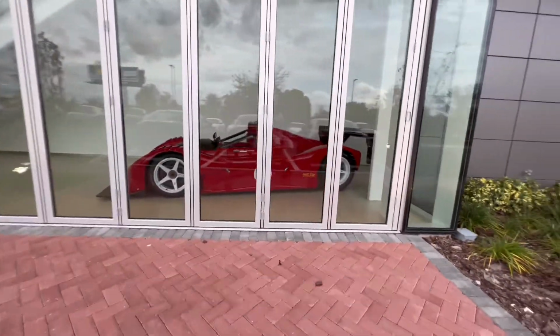Classic racing right here. F40 up there. You guys have to check this out.